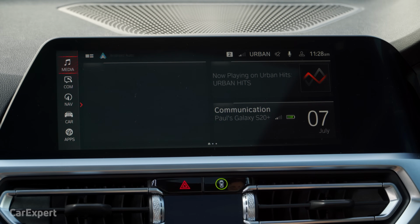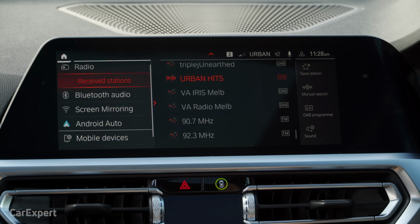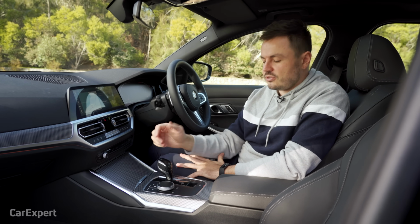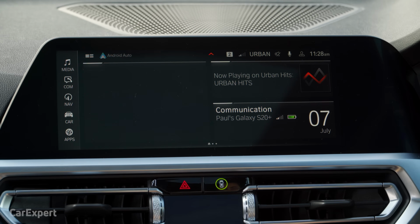On the music front, you have AM, FM, and DAB digital radio. You can also then stream through Bluetooth and connect devices to the car directly, and you have a 10-speaker stereo as well. It's worth pointing out here, when I mentioned that these are sort of becoming technologically advanced now, I'll jump down to the apps section.